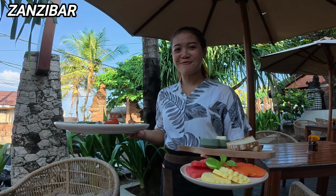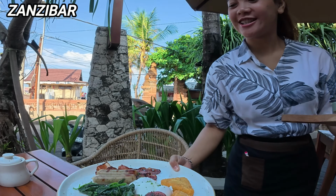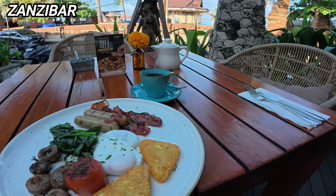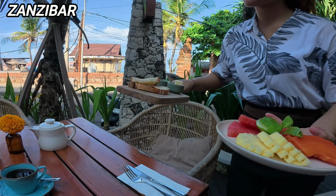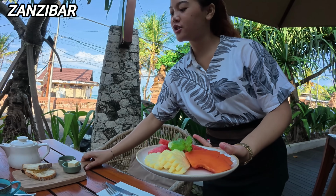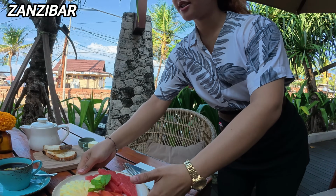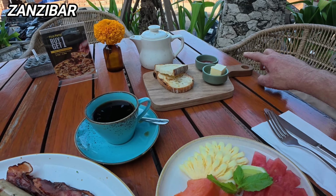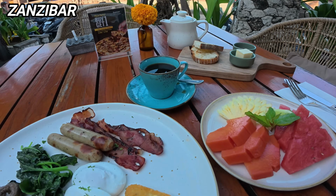All right, my beautiful hostess here. Yes. All right, so this is your poached egg. It comes with sauteed spinach, mushroom, a couple of hash browns, sausage, and bacon. And also it comes with bread and fresh sliced fruit. Okay, so we've got some fruit salad, which looks good. Got some bread and butter.